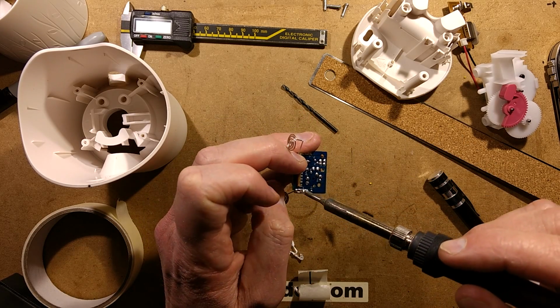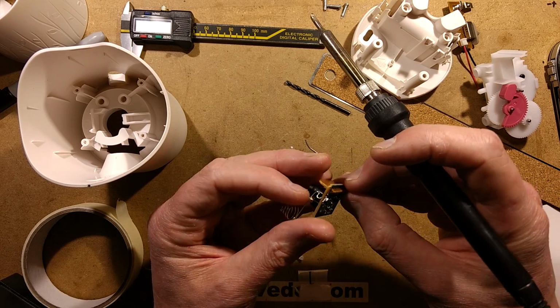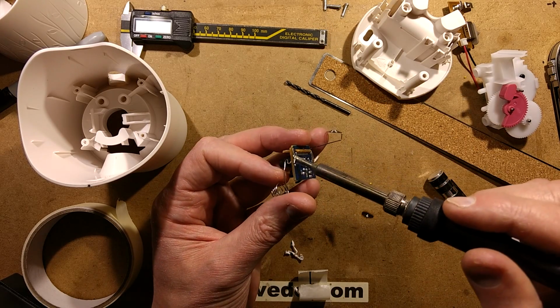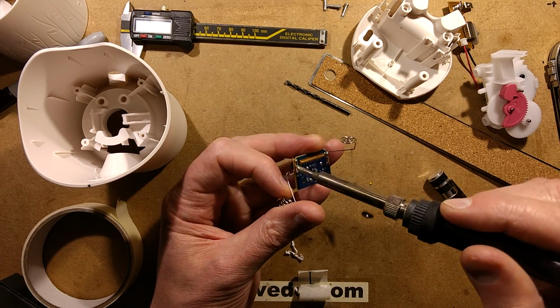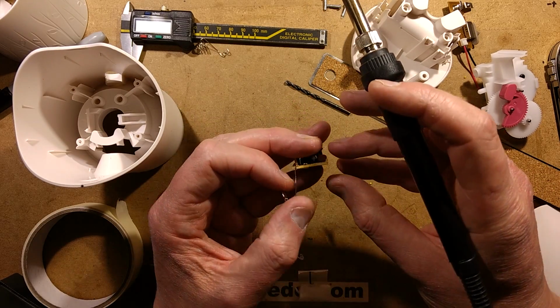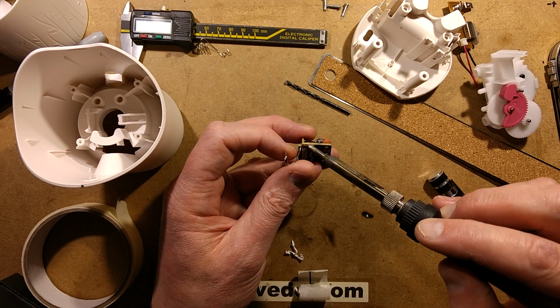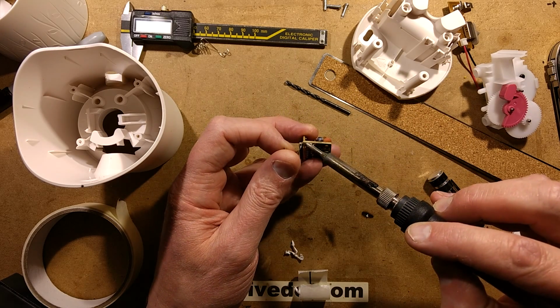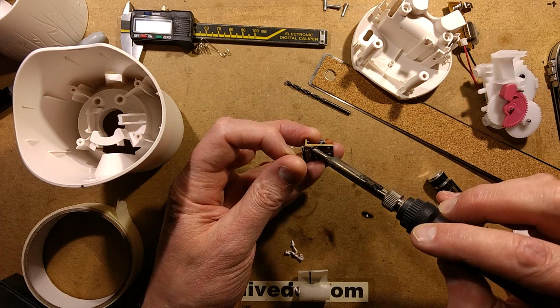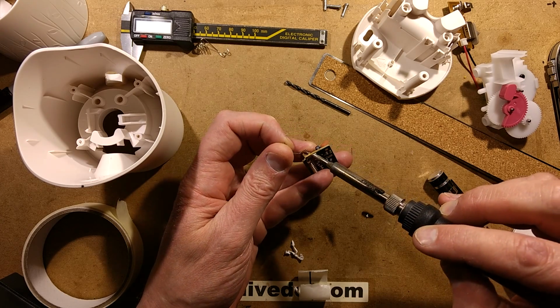Oh, that's very irksome. Yeah, that's quite hard to get out. Oh, it's kind of hooked through, that's why. Oh, that's extra annoying. And that's through a separate hole. Okay, that's one out. Let's see if I get any better with the second one. No, it's just as bad. Oh, that is very irksome.